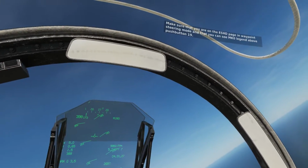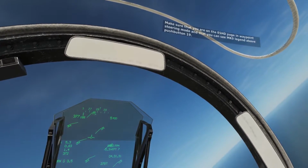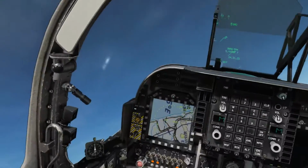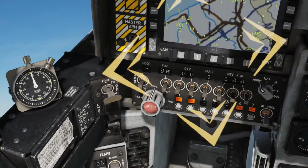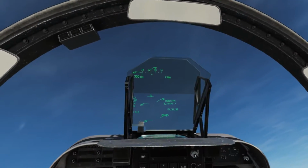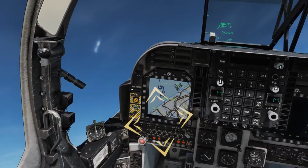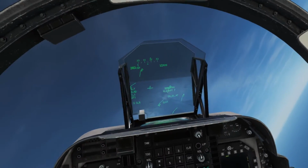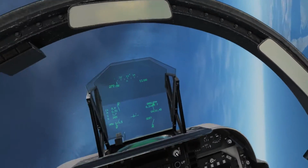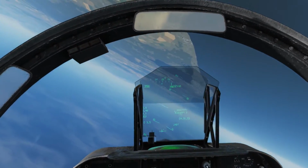Make sure that you are on the EHSD page in waypoint steering mode and that you can see MK0 legend above push button 19. When you press it, you will create a mark point exactly below the location of your jet. The system can handle up to 9 mark points. If you create more, the next ones will overwrite mark point 1, 2, and so on. Go ahead and press MK0.